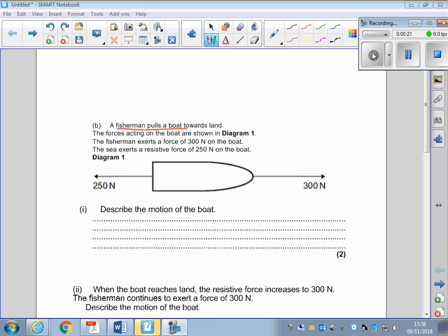The forces acting on the boat are 300 newtons from the fisherman, and the sea is resisting it. So we've got some friction, 250 newtons. So the units are nice, and the diagram pretty much shows us what's going on. We've got 300 newtons in that way, 250 in that way. So we've got a resultant force. We've got two opposite forces, so 300 take away 250. The resultant force is 50 newtons in that direction.